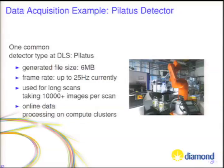One typical detector is the Pilatus detector, manufactured by a company called Dectris in Switzerland. They come in different types, but the most common type that we have at the moment at Diamond writes 6 megabyte files at, depending on what the users want, up to 25 hertz, which is fairly easy for our file system. But they can take long scans with 10,000 and more images taken, and if the file system stops in between there, again, they're a bit unhappy.